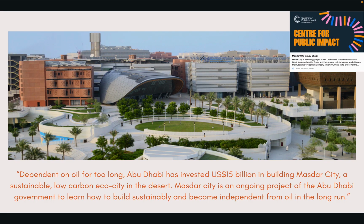Okay, so welcome to Masdar City. And here's a quote I took. Dependent on oil for too long, Abu Dhabi has invested 15 billion US dollars in building Masdar City, a sustainable low-carbon eco-city in the desert. That's crazy. Masdar City is an ongoing project of the Abu Dhabi government to learn how to build sustainably and become independent from oil in the long run.